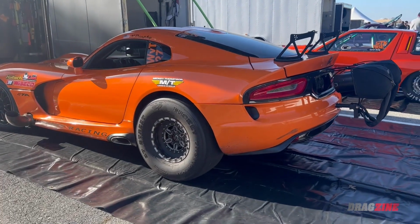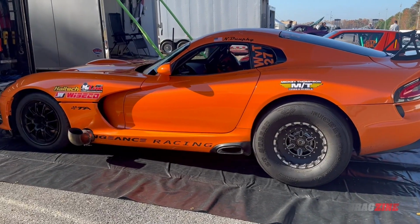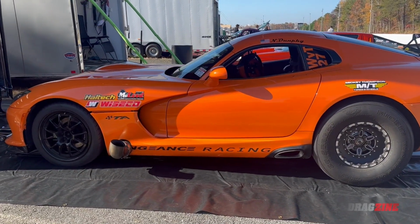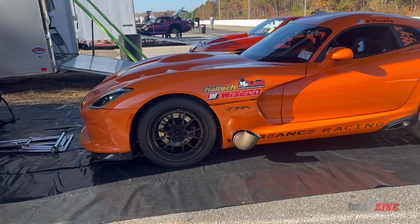Other events we go to is with Shift Sector. We used to run with the Want to Go Fast events in the half mile. I believe we still hold the record in the half mile for Gen 5 Viper at 230.77. I'm not 100% sure on that, but I'm pretty sure this one still holds the record.